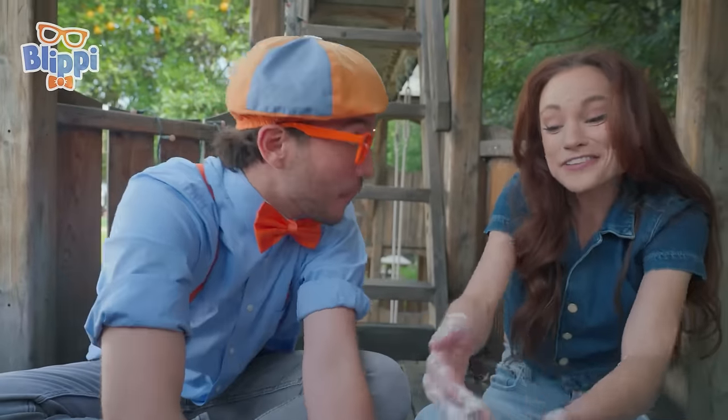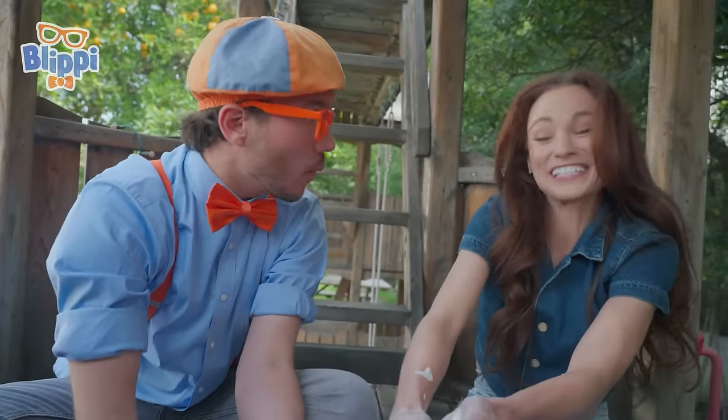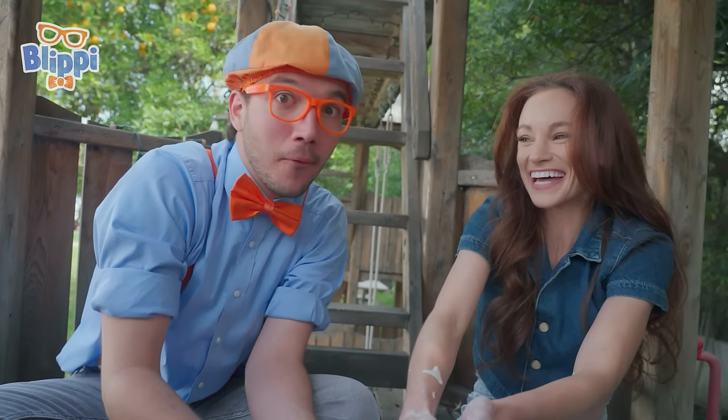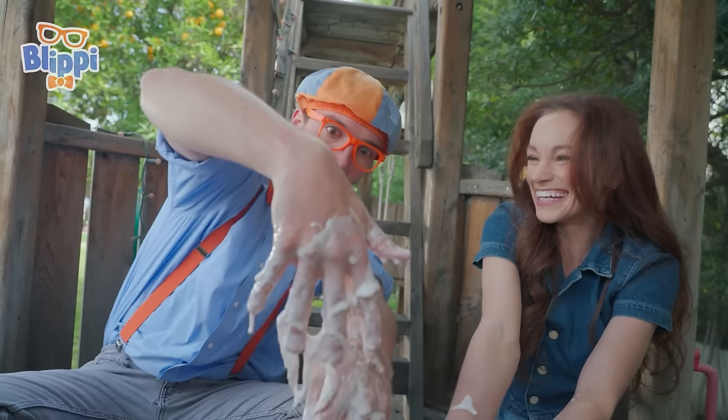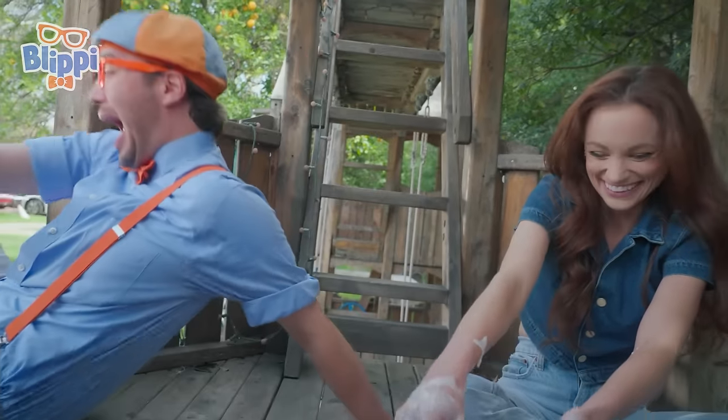Okay, Blippi, now that you know how ooh black works, I have a surprise for you. You have a surprise for me? Well, yep. Where is it? Go ahead and slide down that slide. Okay, here we go! See you at the bottom! Woohoo!